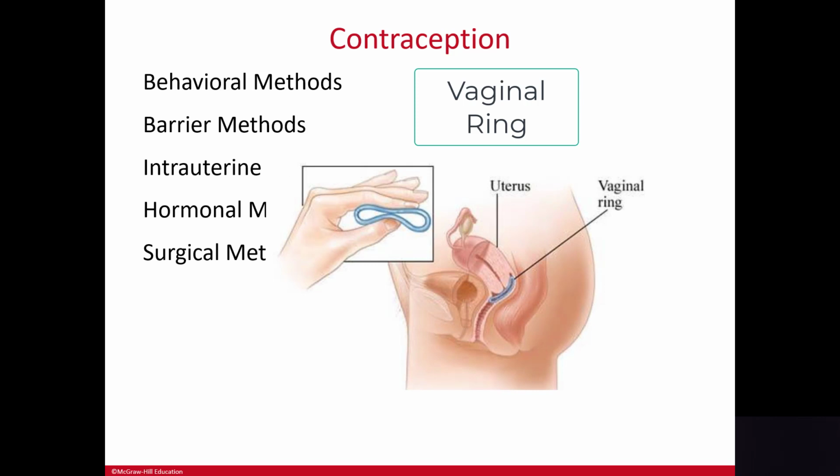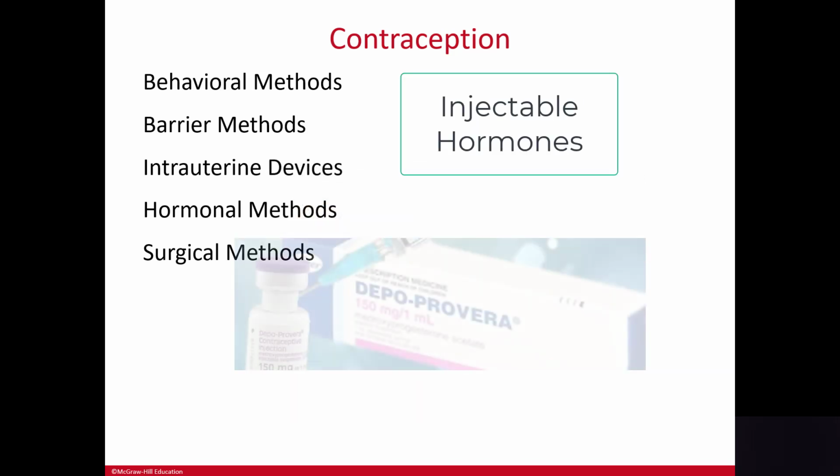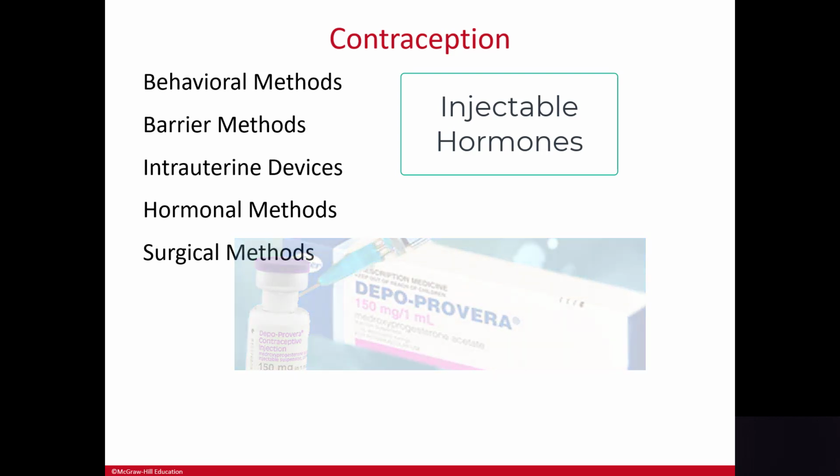It's replaced once a month and releases a steady flow of hormones. Injectable progestins like the Depo-Provera shot can be given every 3 months, and this is a good option for someone who doesn't want to have to remember to take a pill every day or to change a patch once a week. The shots are usually tolerated pretty well, with some of the normal expected side effects from hormonal therapy, like irregular periods, weight gain, and headaches.